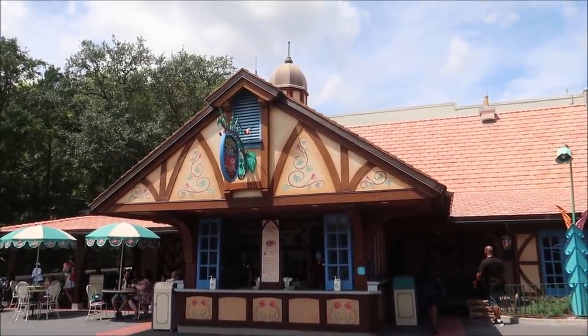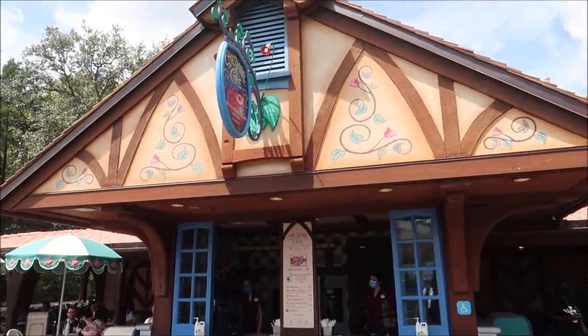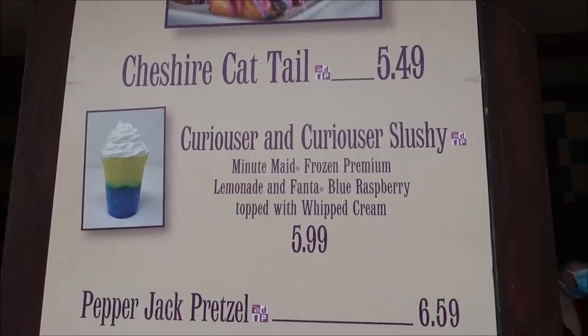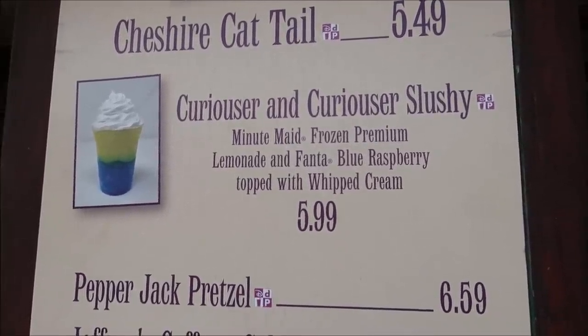Before we officially head into Tomorrowland, the Cheshire Cafe actually reopened, and I thought about stopping and getting myself a nice little slushie. They have the Curiouser slushie, which is basically a lemonade and a Fanta blue raspberry topped with whipped cream, and it looks good, so I was a little curious. I'm not gonna lie, I had a little bit of a hard time saying the name of this drink. The Curiouser slushy. Like, say it really quick, Curiouser. But like I said, I was very curious anyway, so here we go.